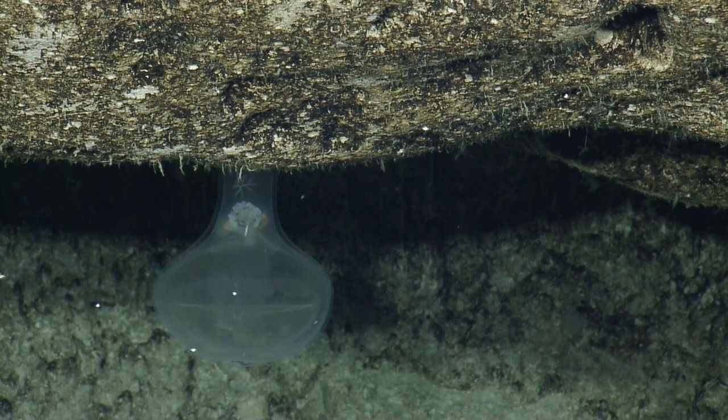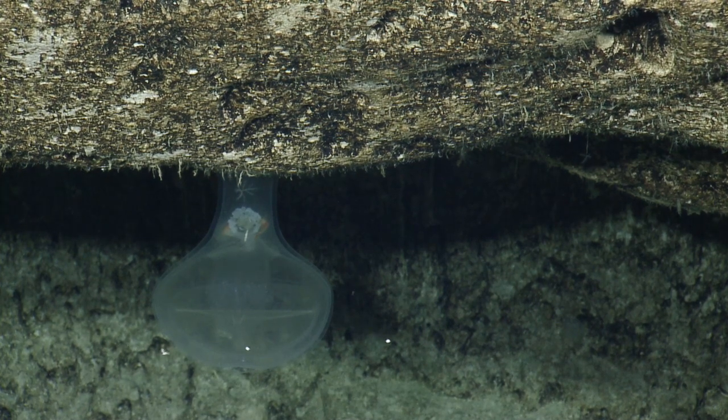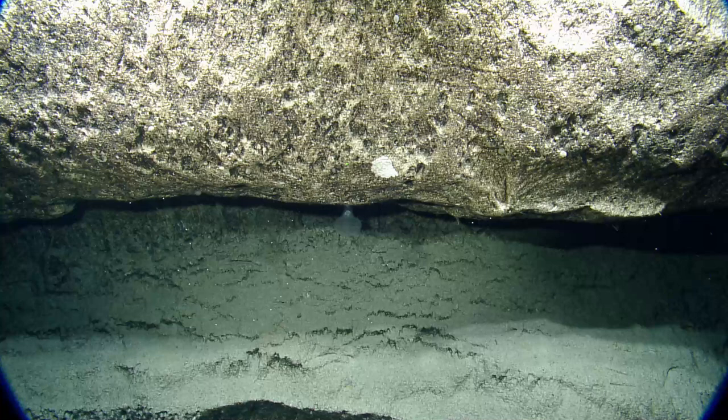So since these guyots and seamounts are greater than 1,400 meters deep, is that from sea level rise, subsidence, or a combination of both?